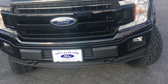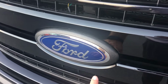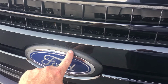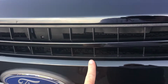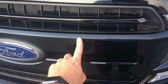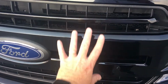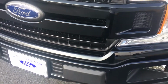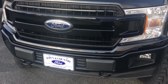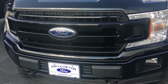But one thing I wanted to point out on this is, for some reason, and I don't know how well this will show up, Ford decided that this matte gray color is what they were going to make this out of. Doesn't matter if the truck's white, black, blue, purple. If you get an XLT Sport Package, you're getting this color grill right here. So we've taken this off and painted it ourselves in-house. It gives it a more finished look, in our opinion. So it just completes the look of the truck and what we're trying to do.